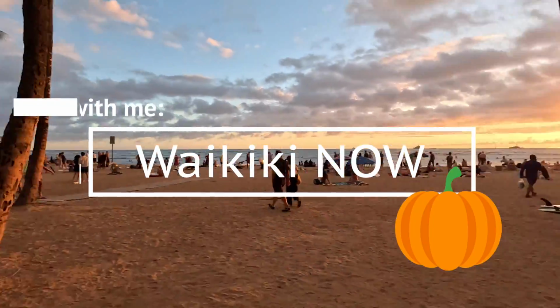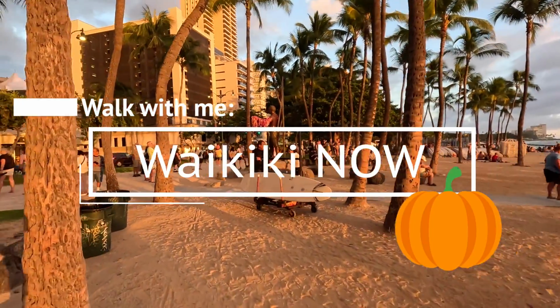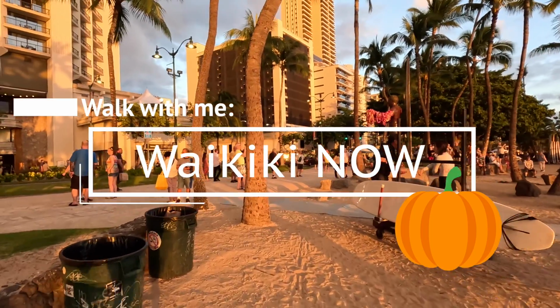Curious about what Waikiki looks like right now? As part of our Waikiki Now series, we're showing you what Waikiki looks like right now.